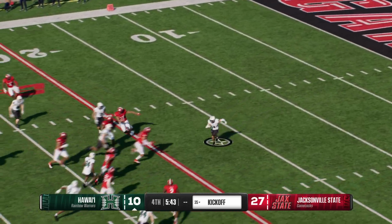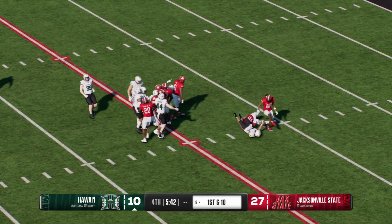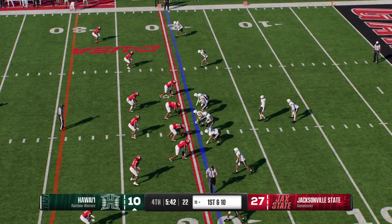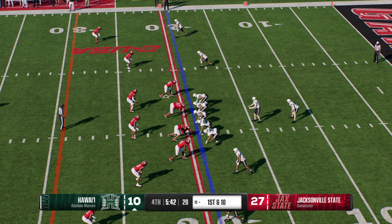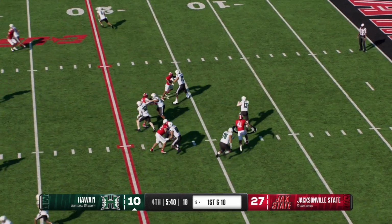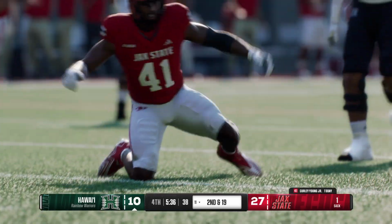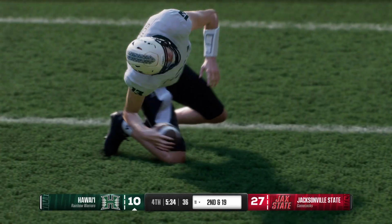On the run from inside his own 5. Really disciplined job by the coverage unit to get down there and make the stop at the 19. The Hawaii offense returns to the field. The big thing now, don't get rattled by that. And the quarterback goes down at the 11-yard line.